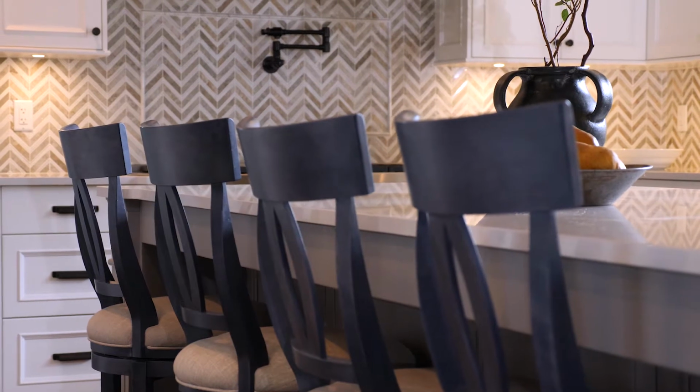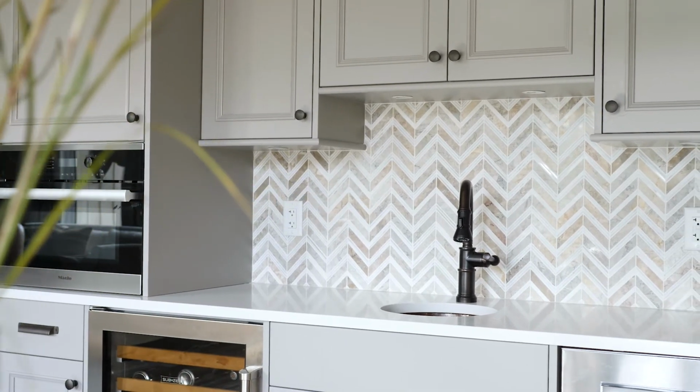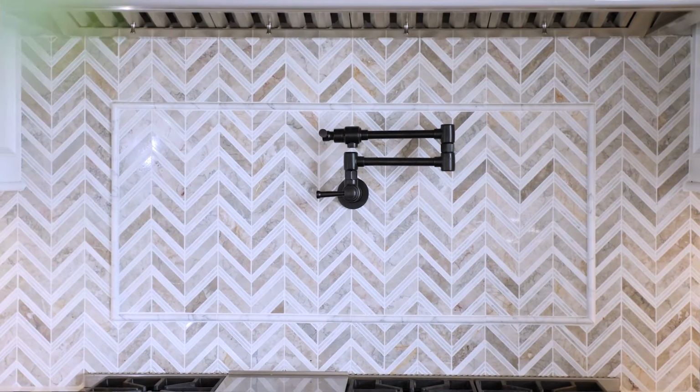It's always important to us when we're designing a space for a family that it's a little bit fun, a little bit classic, as well as extremely durable. In this kitchen, we wanted the backsplash to be something a little bit lively, also classic. So we used this chevron marble.